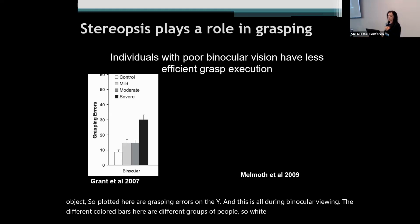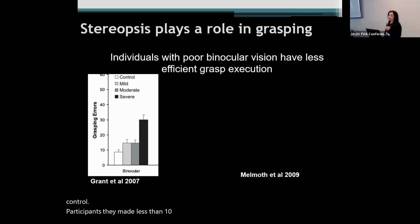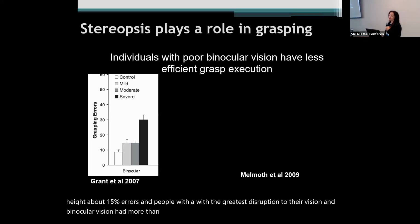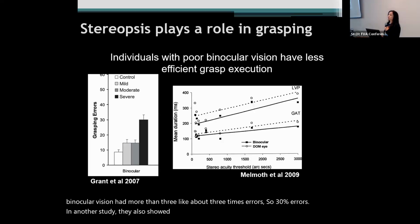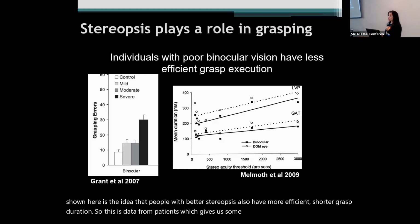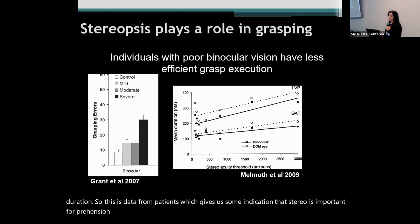White is the control participants. They made less than 10% errors. People with amblyopia, mild and moderate, had about 15% errors. And people with the greatest disruption to their vision and binocular vision had about 3 times as many errors, so 30% errors. In another study, they also showed a correlation between grasp duration and stereo acuity. Shown here is the idea that people with better stereopsis also have more efficient, shorter grasp duration. So this is data from patients, which gives us some indication that stereo is important for prehension, but it doesn't really tell us why.